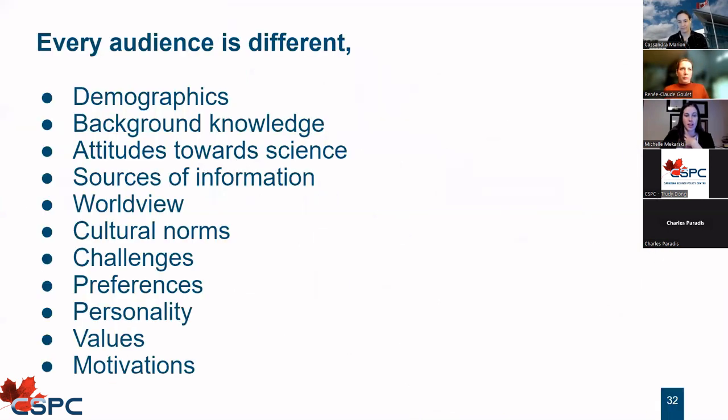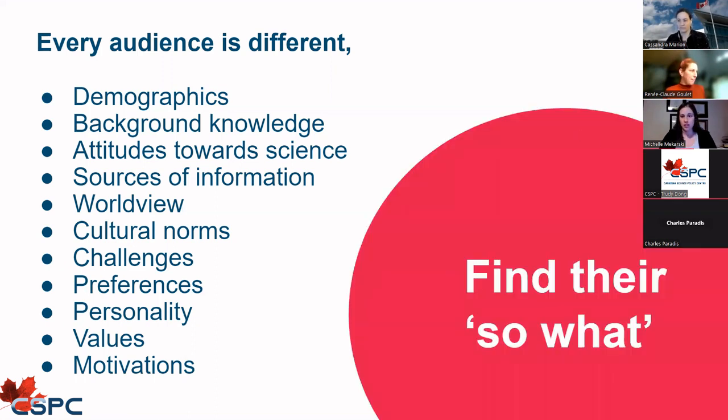And that's another reason why using the general audience or the general public as your audience is actually a really poor idea. The general public is many groups. They have different demographics, beliefs, sources of information, worldview. They trust or don't trust scientists. They have different motivations. They have different amounts of time. So the bottom line is once you've identified the target audience you want to hit, you need to find out their so what. Why should that specific portion of your audience care? And then communicate to that.